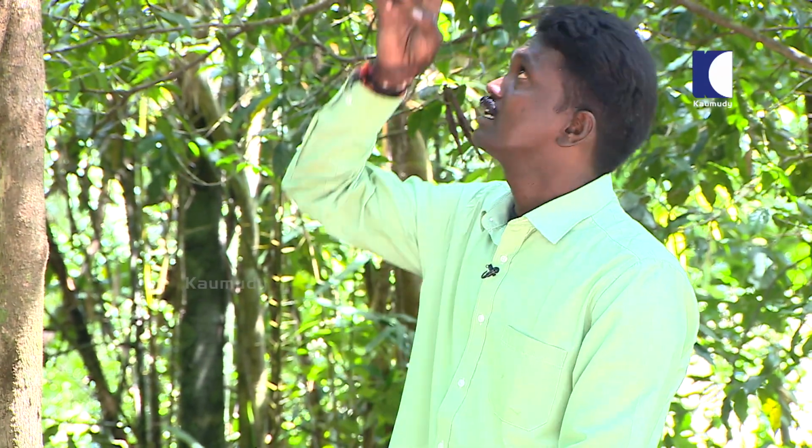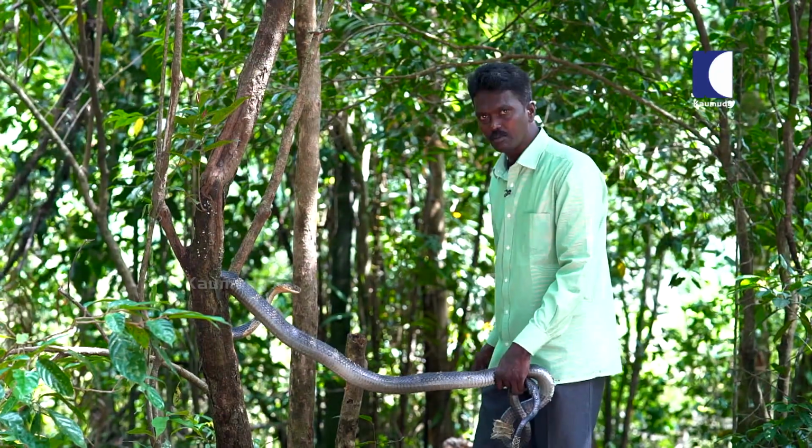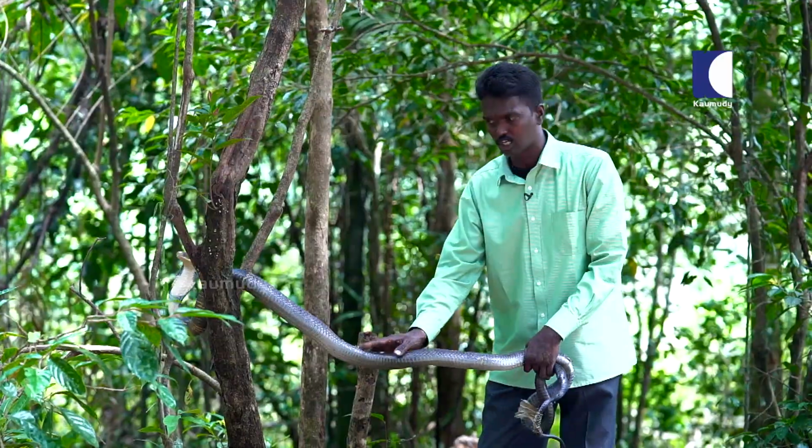Another significant rescue was at Vellachal near Thenmala. A king cobra had been staying under the ridge tiles for about 15 days. We were called in for the rescue by the mother of the house only after she had waited for so long. Later, in a nearby house, a small king cobra was spotted underneath an inverted vessel.